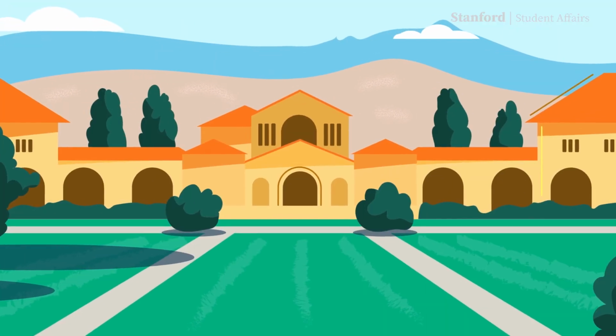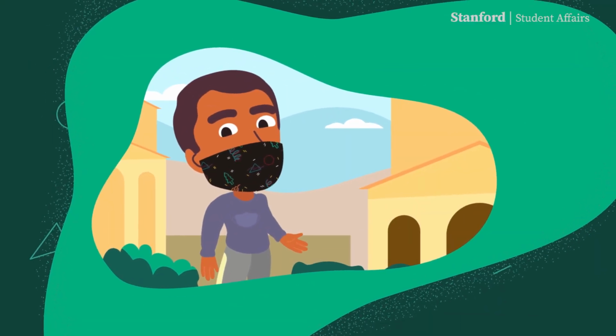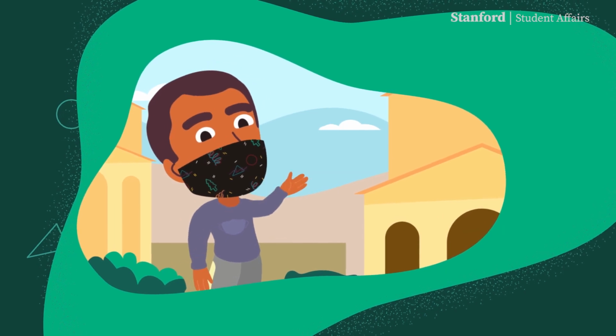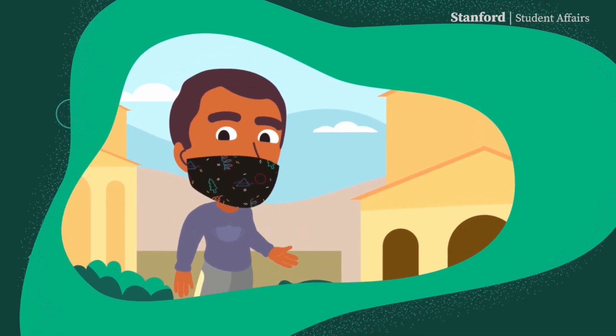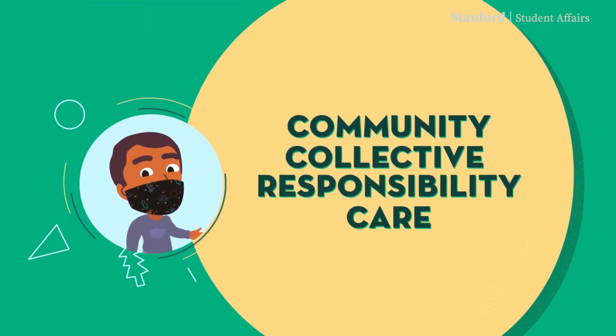Welcome to the farm, whether you're new to campus entirely or you're returning from some time away. By now, you've heard that life on the farm will look very different from what you may have expected. While it's not what we imagined, it can be what we create. We are all connected in this together.